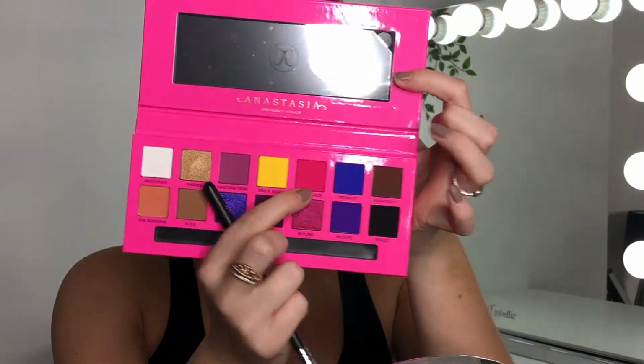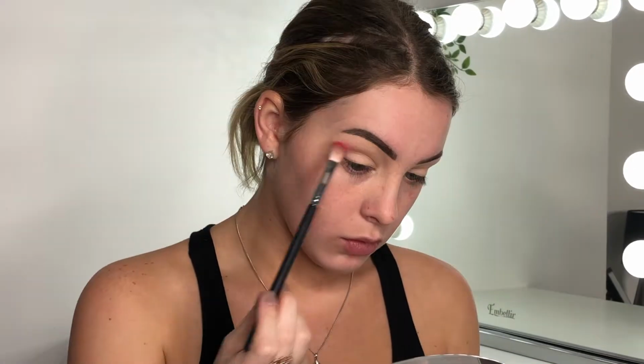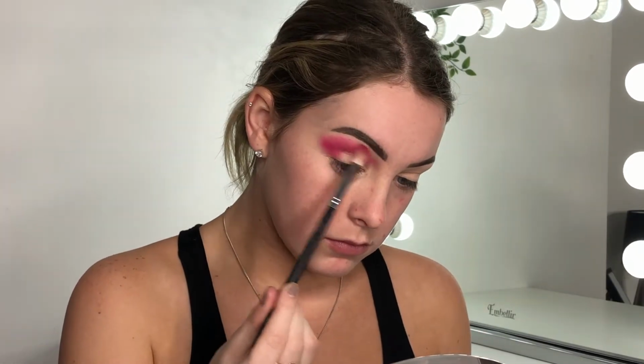So I'm thinking of maybe doing like a purpley pink color. I don't know, we'll just go with it and see what happens. So I'm just going to take my Morphe M443 and dip into the pink color called Texas Made, and I'm just going to put that all on the bone. Ooh, that's pretty. Wow, that is so pigmented. Look at the pigment. That is ridiculous, and there is like no fallout.